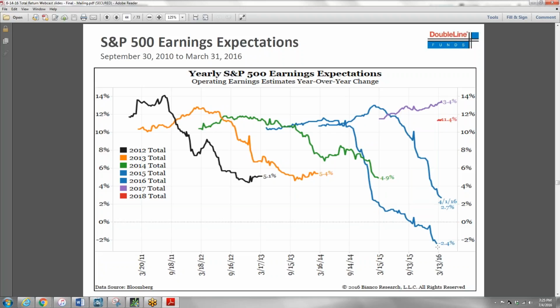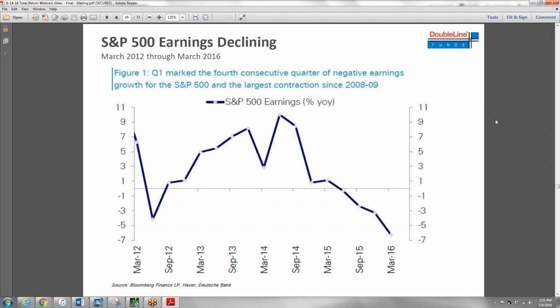And that's where we are in 2015. You can see they start out at a little over 10%. They revise them down to negative 2.4%. In 2016, they revised the S&P earnings down to about 2.7 as of the beginning of April. So the earnings just tend to be revised down and are very, very weak, okay? And you can see that the first quarter of 2016 marked the 4th consecutive quarter of negative earnings growth for the S&P 500, and that's the largest contraction since the last recession, okay?